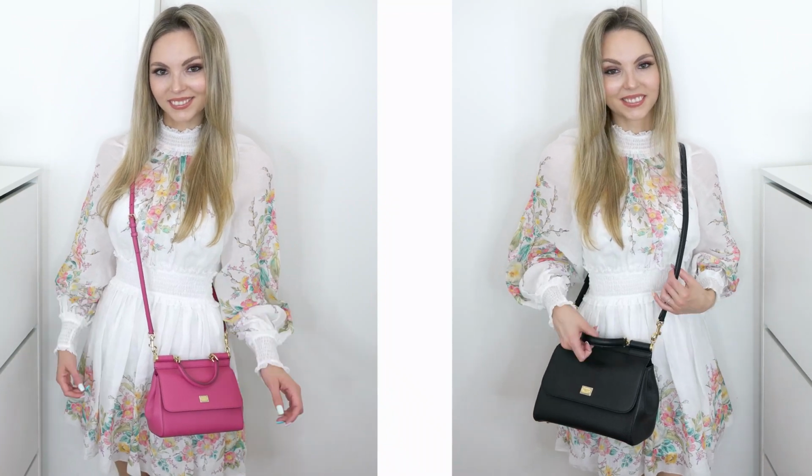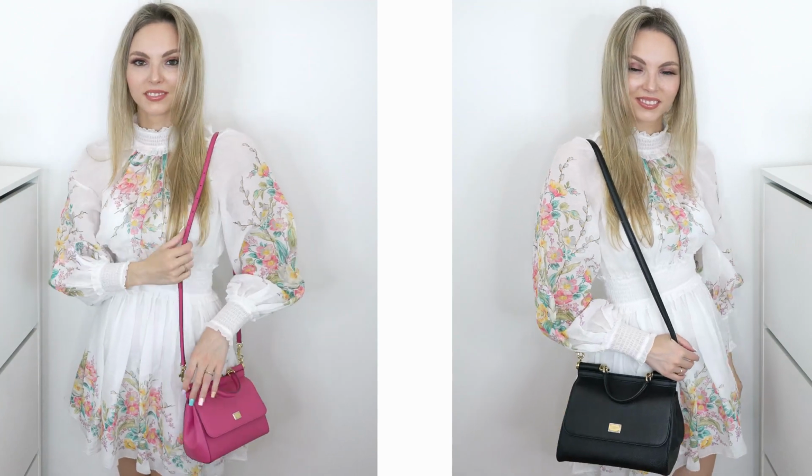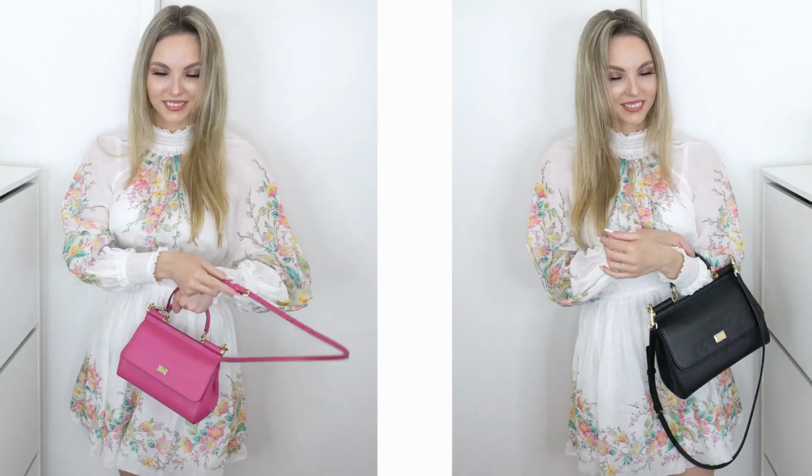I will also include a few clips on how the handbag looks on me. I'm 5'9", so I'm 175 centimeters tall, and I personally think both handbags look really good on me. I love that you can wear it on the top handle, but you can also wear it on the shoulder and also as a crossbody bag. So I personally really like this handbag and I couldn't recommend it enough.